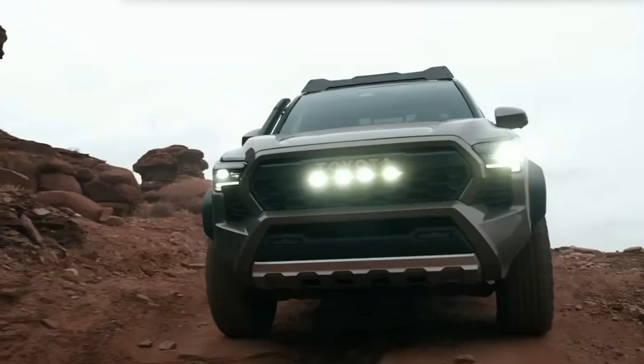Another thing I noticed was the payload capacity. Huge bump up. So the old payload of the Tacoma was maybe 1,100 pounds in most cases. Maybe 1,000 in some, like mine is 1,000. The new one is going to have 1,700 pounds of payload. That is huge. I mean, it's 600 pounds extra of payload capacity. My guess is they have a much beefier rear end under this truck to accommodate that payload capacity.